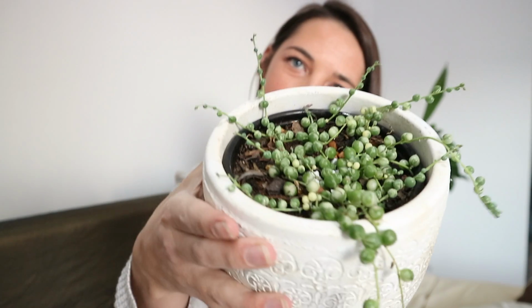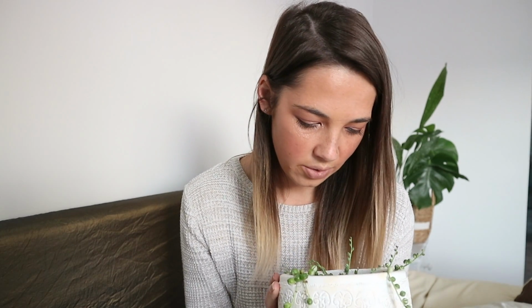I don't know if it's that the variegation is quite simplistic, if that makes any sense, where if you look at something like this variegation, it's so eye-catching. You look at it and you're like, wow, what's going on there? Whereas with this, I'm not saying it's not beautiful. It is a beautiful plant. I think I prefer the plain green. I think it's just because the variegation isn't... it just looks like some beads are white and some have white. Does that sound bad? And I like to have variety.